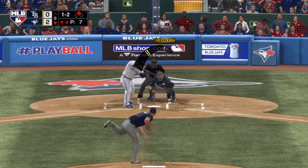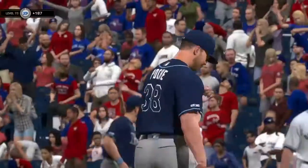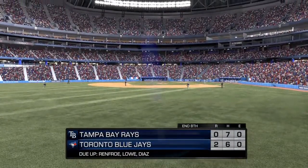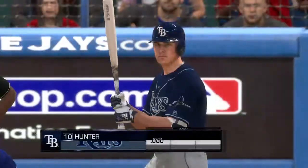Set to deal on a ball and 2 strikes. Waved at and missed for the 3rd out. Not much of a chance at hitting that one, and the inning is over. A run on 2 hits here for Toronto. We've played 8 full. Ken Giles takes the ball now in inning number 9, looking to close the door.